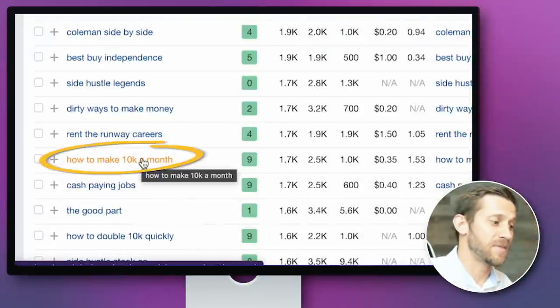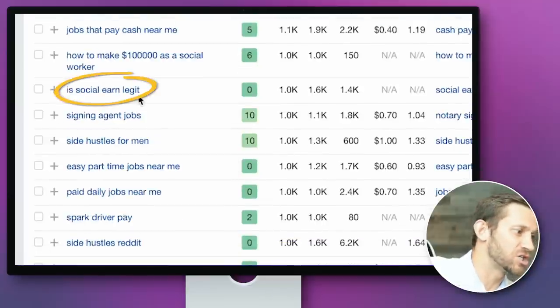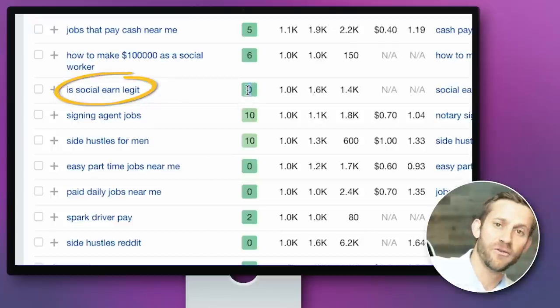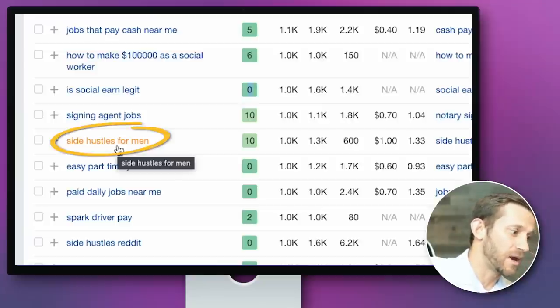Somebody typing that in is looking for a Clickbank product in that space, right? The e-business, the e-side hustle space. That's a great space there. I can continue to scroll down and I can see, is Social Earn legit? Now, I think Social Earn is like an app or a website that pays you money, right? One of those. And there's 1,000 people saying, is it legit? And it's very easy to rank for. So that's a great option to go for. Down here, we've got side hustles for men. Okay, that's a great option to go for.